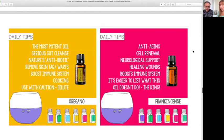Frankincense. The oil of the kings, obviously it's been used for thousands of years back in biblical times. Frankincense is a beautiful oil. If you need something and you're not sure what to use, you would just use the frankincense. Again, it's great for the skin, it's got these anti-aging properties, it's great for your mind, and it's really good for healing wounds.